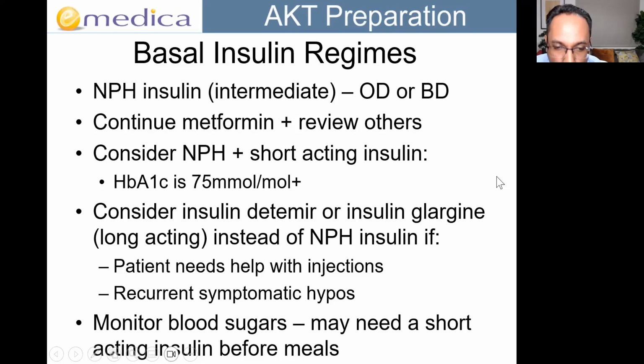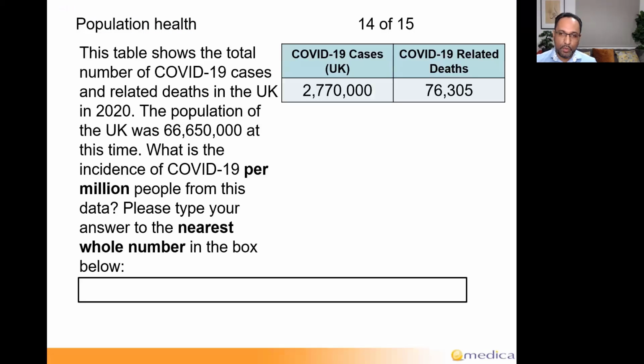When to consider long-acting, so detemir and glargine are long-acting, instead of NPH, if there's someone that struggles with injections, or if they get lots of hypos, and having symptoms to do with that. And then once you put someone on insulin, you're going to regularly monitor their blood. So typically you measure it once in the morning, once in the evening. This is so you can see whether they need to adjust and get a short-acting insulin as a top-up around meal times.